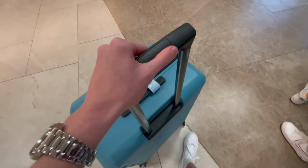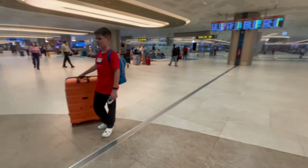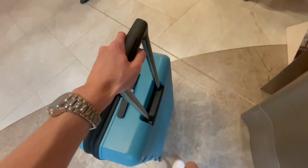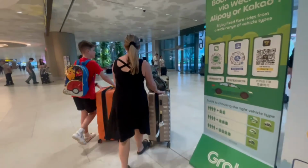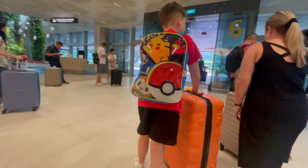Nonetheless, so we're just going to pick up our bags now and head outside, where we're going to wait for our chauffeur to our hotel. We were staying at the city centre Furama, which is basically, as in the name, in the city centre. It was absolutely a great location.